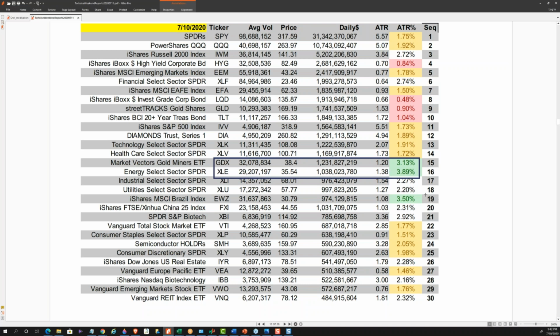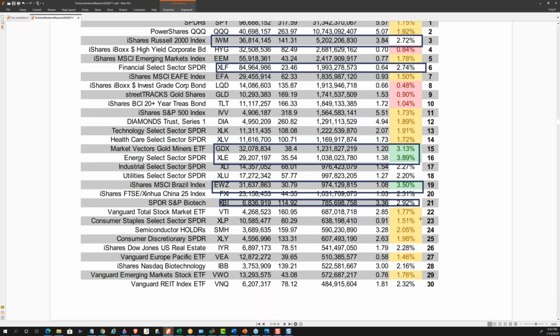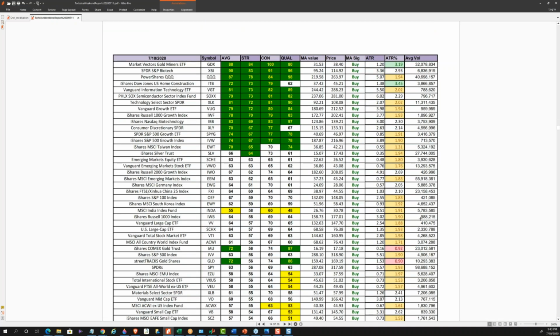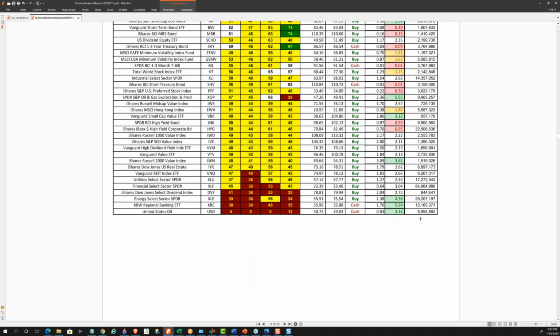Gold miners and energy, very liquid, very volatile. Same with Brazil. Russell's pretty good. Finance, very good. Biotech. So that's the tradables. The big chart, and then we're just going to go look at the bottom stack here.